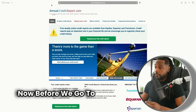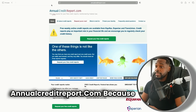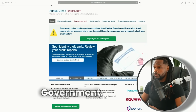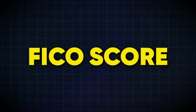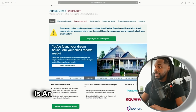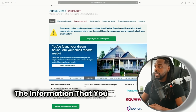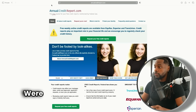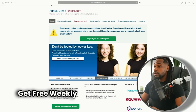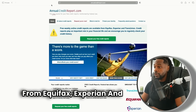Now before we go to the first site, I also want to talk about annualcreditreport.com because this is the only source for your free credit report that's authorized by the federal government. Now, with this report, it does not show you a FICO score. However, what it does give you is an in-depth report of all of your accounts and all the information that you need if you were disputing or you were just trying to check your report to make sure everything was accurate. You get free weekly online credit reports that are available from Equifax, Experian, and TransUnion.